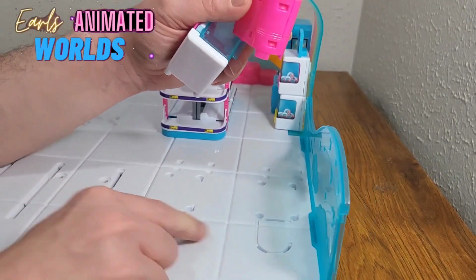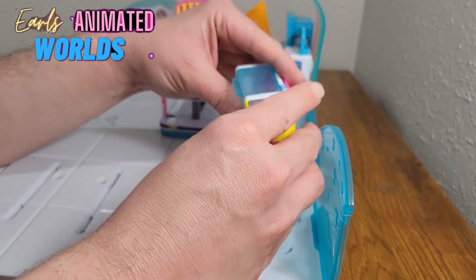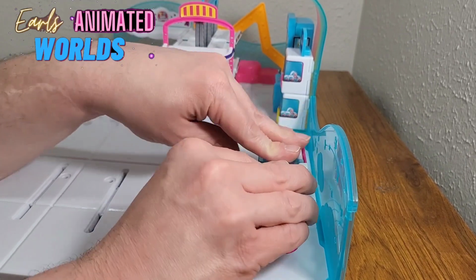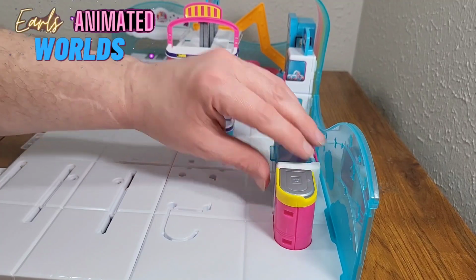All right, so you got the little indent right here. Just going to hook these together like this. Sorry, my hand's in the way again. Can't really do this that well one-handed, but they just automatically hook in like that.